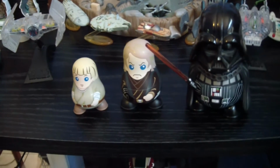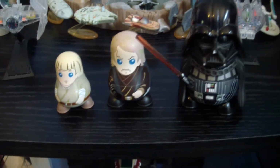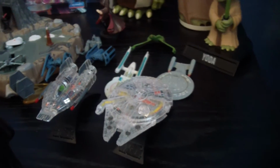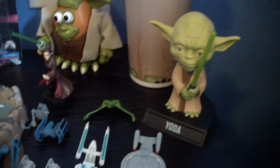I'm just going to pan over. I'm not going to talk about each one of these. These are just really cool. There's a little Russian doll version of Anakin, little young Anakin, angry Jedi Anakin, and then Darth Vader. That one's fun. Got some of these other things, and there's a couple little Star Trek Micro Machines thrown in there as well.